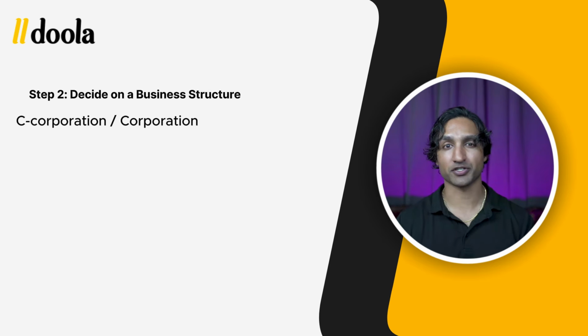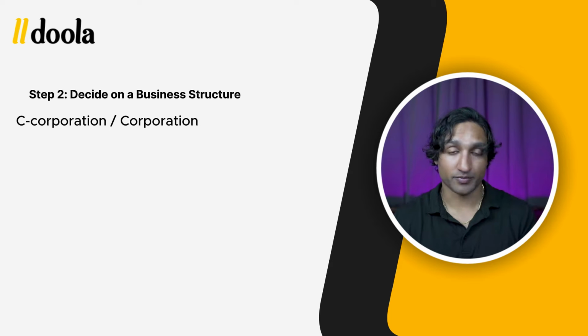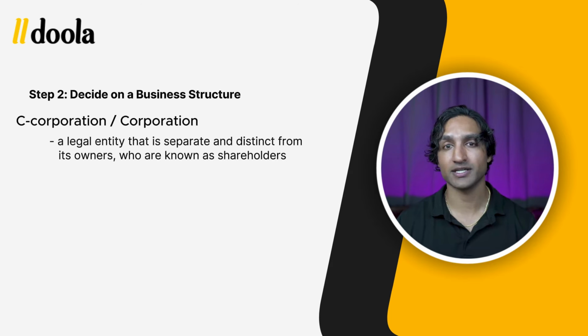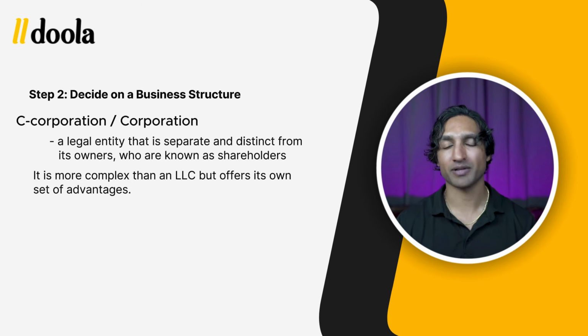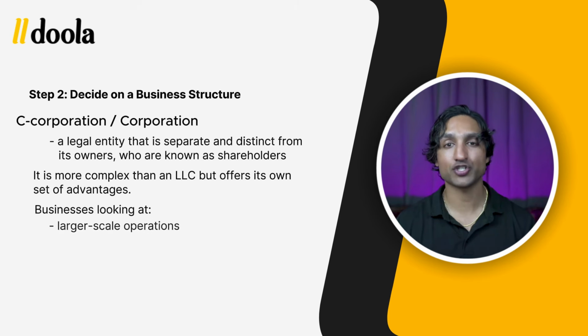Next up are C corporations. A C corporation, often simply called a corporation, is a legal entity that is separate and distinct from its owners, who are known as shareholders. Now, a C corporation is a bit more complex than an LLC, but it does offer its own set of advantages, particularly for businesses looking at larger scale operations, looking for external funding, or looking to go public one day.